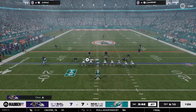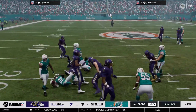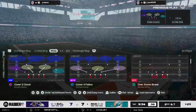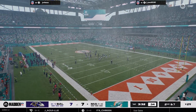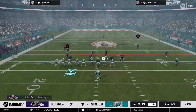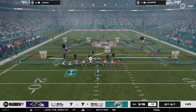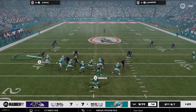All right, they'll start the drive with the run. This is tough running in this weather out there, but he keeps the feet moving, gains 3. That brings up 2nd and 7. Go ahead. From the 29.